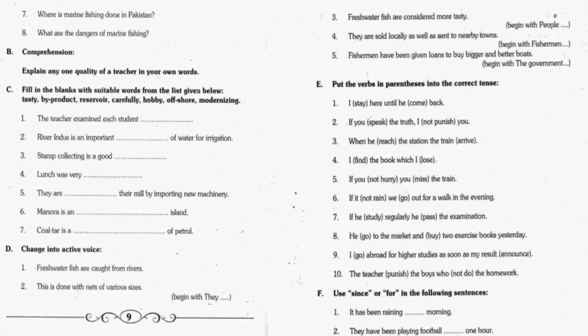I would like to tell you one important point in this exercise, that for sentences number 1 and 2, you have to start the active sentence with they. You have to start sentence number 3 with people. You have to start sentence number 4 with fishermen, and you have to start sentence number 5 with the government. So when you are converting these sentences into active voice, subjects are already mentioned here. You will use that subject because in these sentences there is no agent used. There is no by plus object of the passive voice. So you will bring these given words as the beginning of the active sentence.